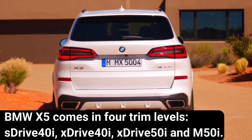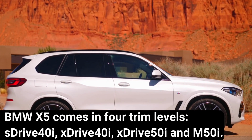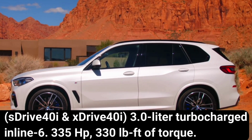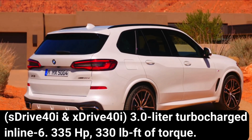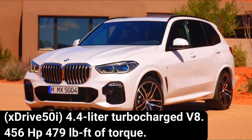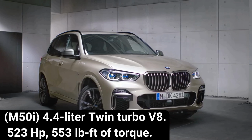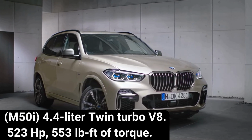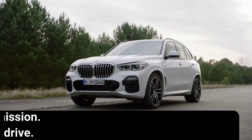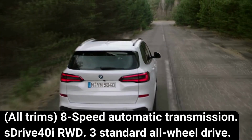BMW X5 comes in 4 trim levels: S-Drive 40i, X-Drive 40i, X-Drive 50i, and M50i. The S-Drive 40i and X-Drive 40i are powered by a 3.0-liter turbocharged inline-6, 335 horsepower, and 330 pound-feet of torque. The X-Drive 50i uses a 4.4-liter turbocharged V8, 456 horsepower, and 479 pound-feet of torque. The performance-oriented M50i is powered by a 4.4-liter twin-turbo V8 that puts out 523 horsepower and 553 pound-feet of torque. All 4 use an 8-speed automatic transmission. The S-Drive 40i uses rear-wheel drive, and the remaining 3 models have standard all-wheel drive.